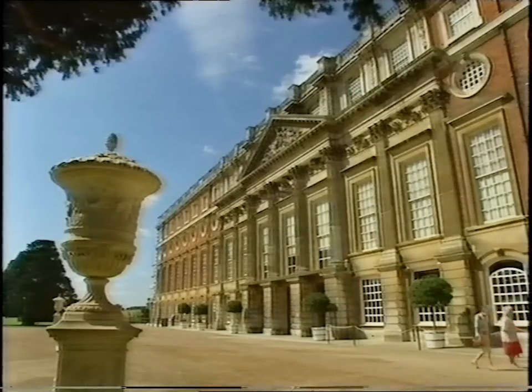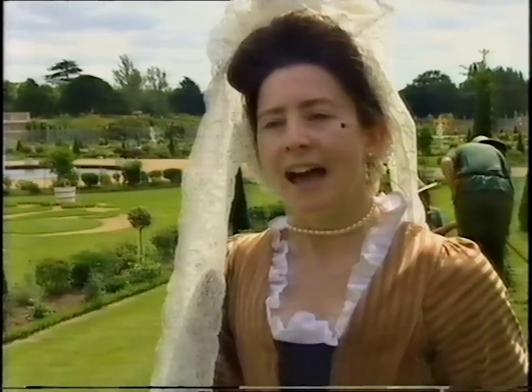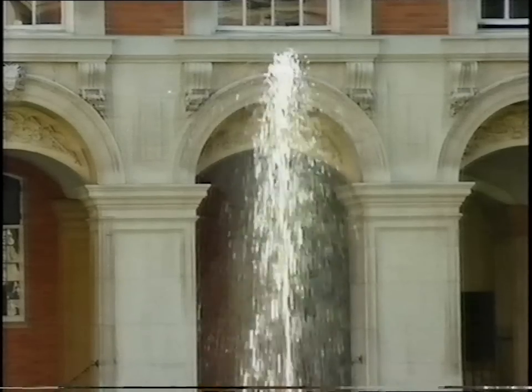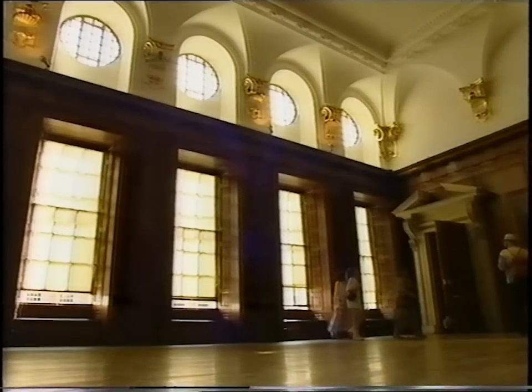It took 11 years to modernise Hampton Court to the style that they wanted. And because of that, they weren't able to share it together. Mary never saw the work completed. At 32, she died of smallpox.